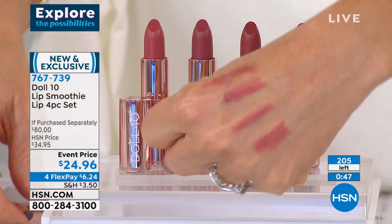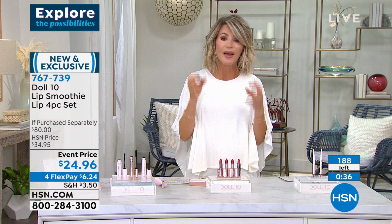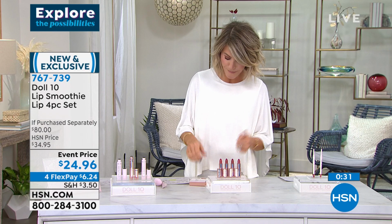These are such wearable shades. I just put this one on my lips right here, that watermelon shade. It is gorgeous, ladies. They are so rich. They're great pigments. They just complement your skin tone. They are beautiful. We need the workhorses of lipsticks, and that's exactly what these are, Doris. They are, and they feel good.